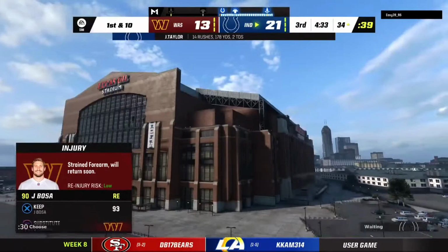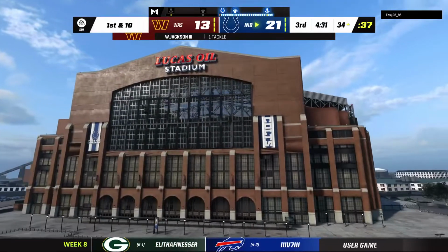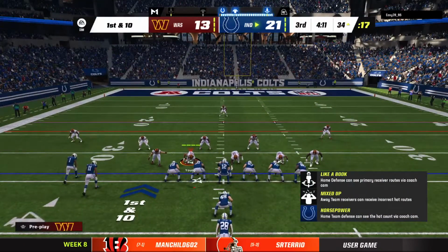A nice first down pickup on a gain of 6. Well, someone's been having a good game so far, and you know something? A lot of it's been power running. They decided to turn him loose again on 3rd down, didn't they? They did indeed. He delivered the tough yards.